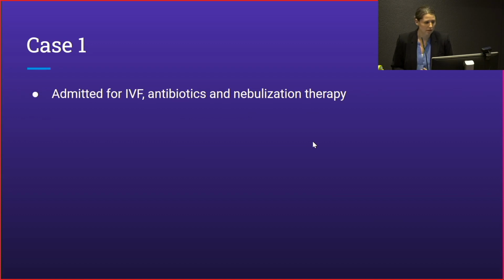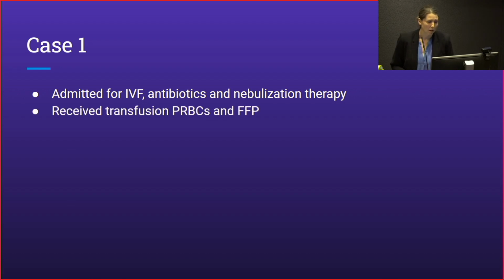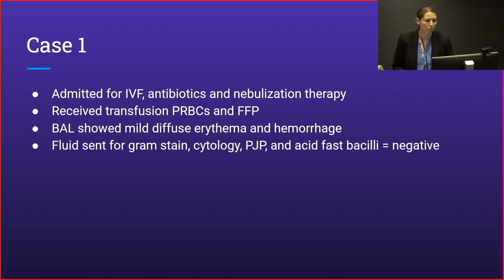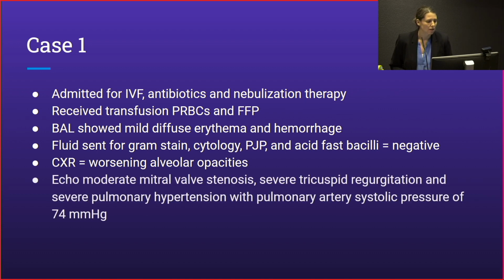So he's admitted. He gets some IV fluids, started on antibiotics for presumed infection and nebulizer treatments. He gets transfused for the anemia and the thrombocytopenia. Undergoes BAL, which shows mild diffuse erythema and hemorrhage. This is sent off for infectious etiologies, all of which have been negative. But unfortunately, his chest x-ray continues to show worsening alveolar opacities.